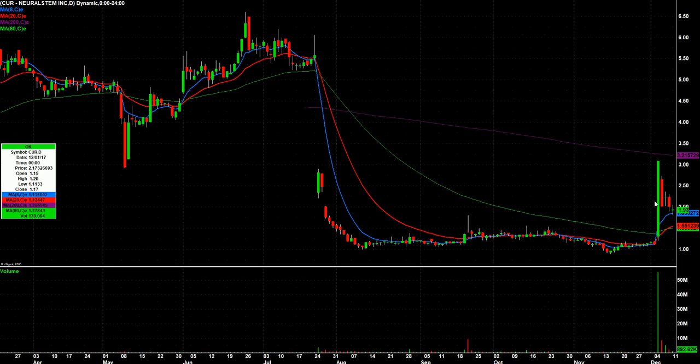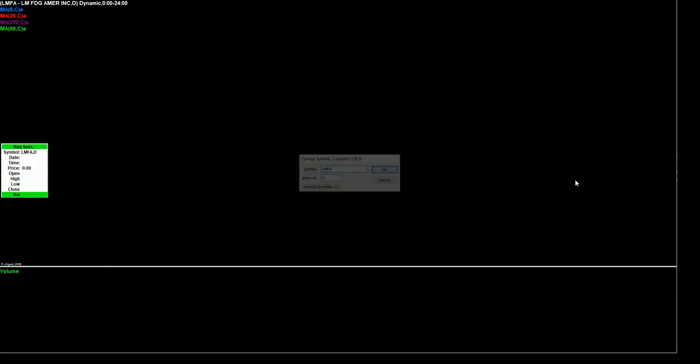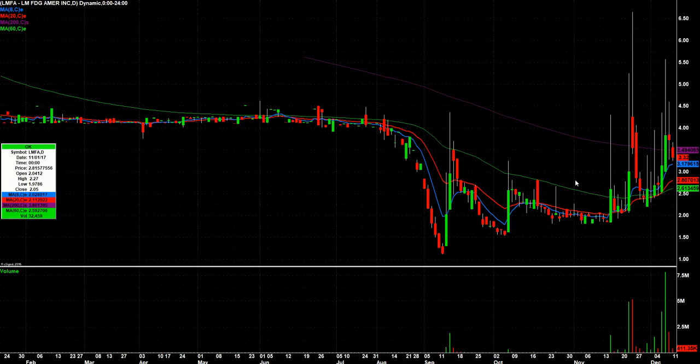CUR, just another lower high today, hanging out right around the 8-day. We'll see. Maybe back through 2 tomorrow. We'll watch it. All right, see if it gives us a low risk setup. And I went ahead and threw this LMFA on watch again. You've had these big pops, and now you're 2 red days on almost no volume today. So this one, again, is coming down to the 8-day. This one might turn back up tomorrow. Not in love with that one either by any stretch.